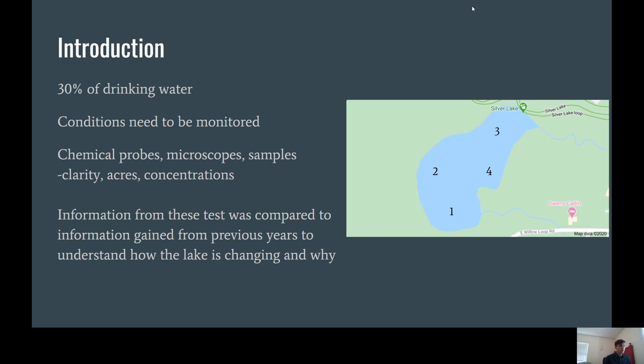Lakes are fairly unique, meaning that every lake will have different amounts of chemical concentrations, chlorophyll, temperatures, zooplankton, all of that, that the lake will rest at when the lake is most healthy. And so the best way for us to understand lake health is to do this research over years and years, to understand how the lake changes year by year and to understand where the lake is most healthy as well.